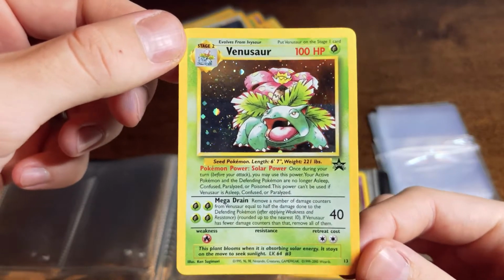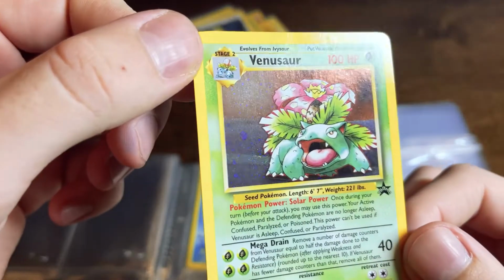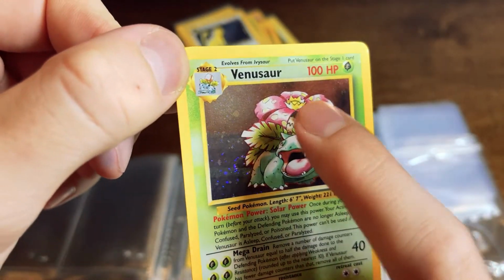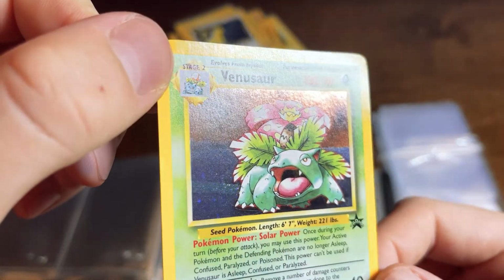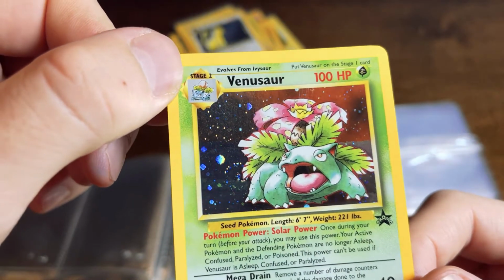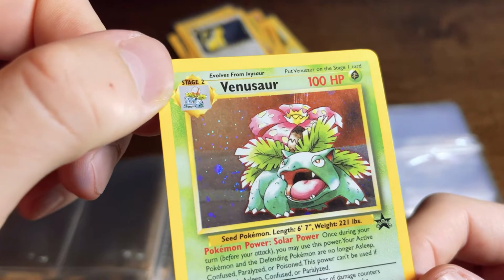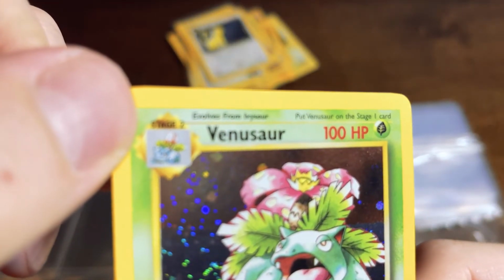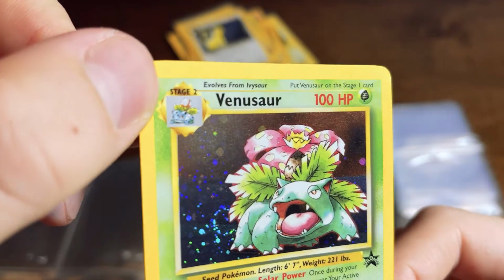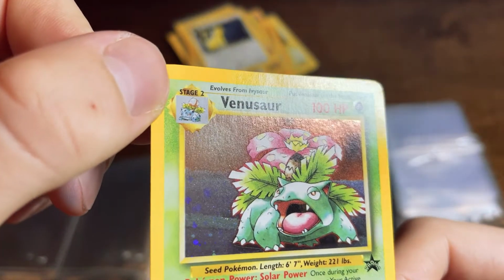This is number 13. Lucky number 13. So this one, I don't see very many scratches except for the very top of the flower. Let's see if I can get it to show right. So those might not be, maybe they are, I don't know. Is that like a solar beam coming out? Looks like the perfect angle.